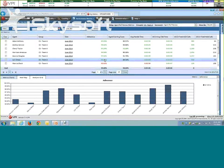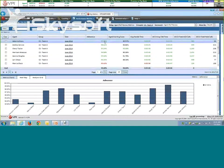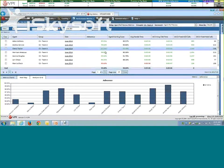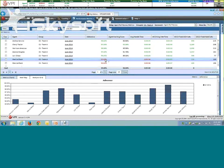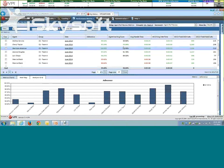I can see them where they're above the threshold. They're just rock stars. They're really kicking butt. And then I've got metrics that are a little bit low. I can see that with the color coding of the red and the green. I can see someone who's within the threshold range.